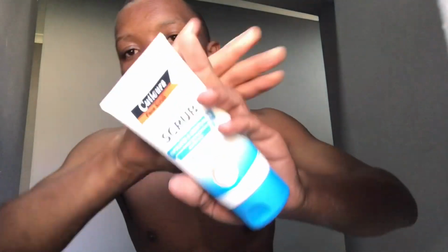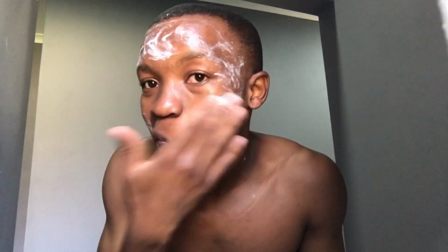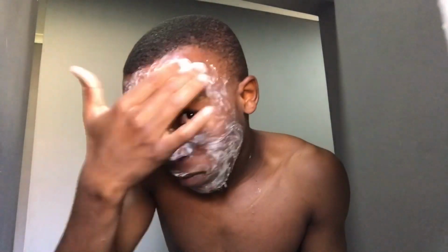So now I'm going to apply my Cuticura face scrub, for exfoliation and moisturizing. I just put small portions, not too much, and then I rub it in on my face. It helps me with fading all the marks and prevents breakouts. I'm one person who always has pimples, but since I started using this, I can see progress, whereby there are no more pimple breakouts like before.